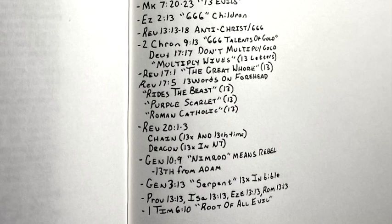Revelation 13, starting in verse 13, it says, "And he doeth great wonders, so that he maketh fire come down from heaven on the earth in the sight of men, and deceiveth them that dwell on the earth by the means of those miracles which he had power to do in the sight of the beast, saying to them that dwell on the earth that they should make an image to the beast which had the wound by a sword and did live. And he had power to give life unto the image of the beast, that the image of the beast should both speak and cause that as many as would not worship the image of the beast should be killed. And he causeth all, both small and great, rich and poor, free and bond, to receive a mark in their right hand or in their foreheads. And that no man might buy or sell, save he that had the mark, or the name of the beast, or the number of his name.